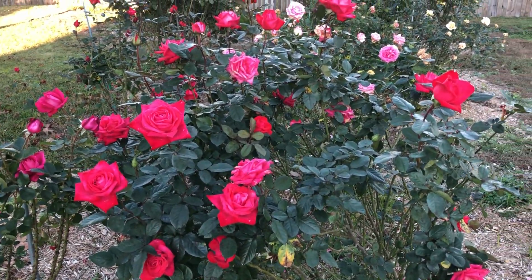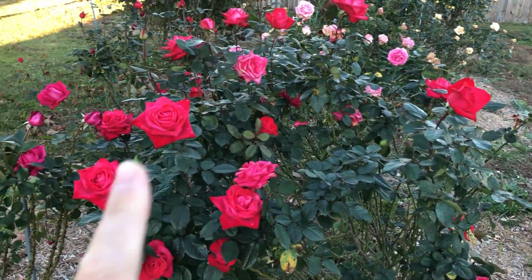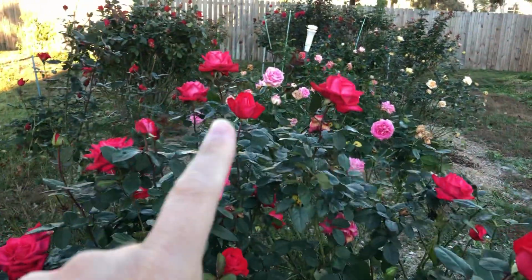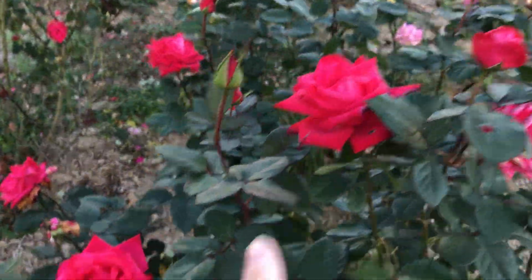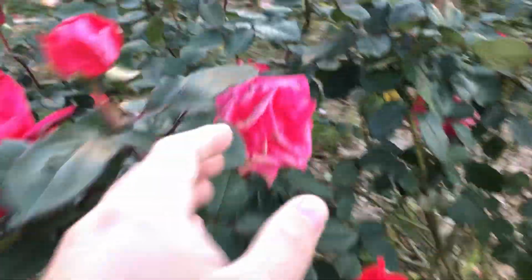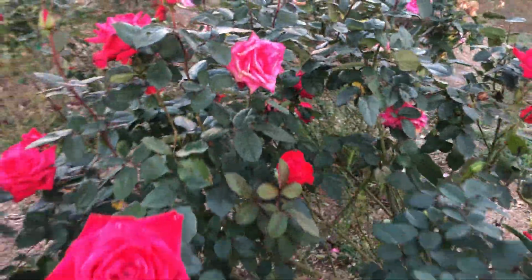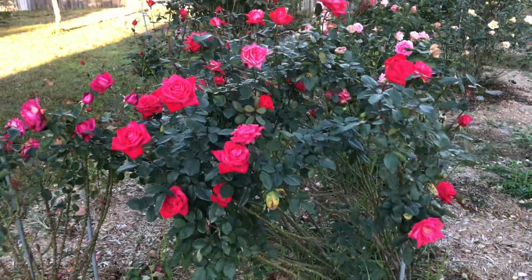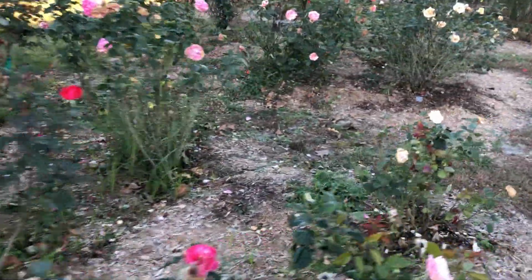Yes, you have to spray, especially if you grow hybrid teas. But look at that, 1, 2, 3, 4, 5, 6, 7, 8, 9 good looking blooms. Here's 10, 11, 12, 13, and I mean ones that are not spent already. I'm counting just the good ones. So you have a dozen roses for your significant other, your neighbor, whoever, off of that one bush. So really, really looking outstanding.